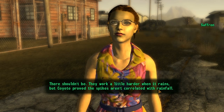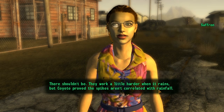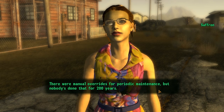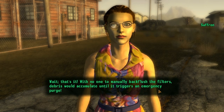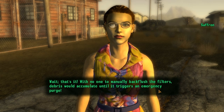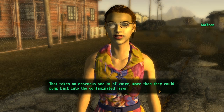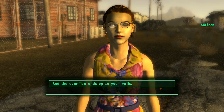There shouldn't be. They work a little harder when it rains, but Coyote proved the spikes aren't correlated with rainfall. There were manual overrides for periodic maintenance, but nobody's done that for 200 years. Wait! That's it! With no one to manually backflush the filters, debris would accumulate until it triggers an emergency purge! That takes an enormous amount of water, more than they could pump back into the contaminated layer. And the overflow ends up in your wells.